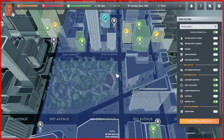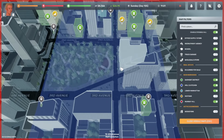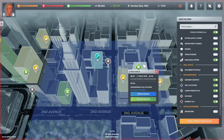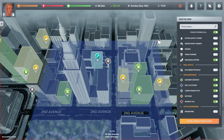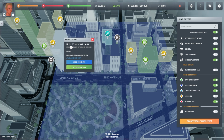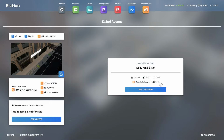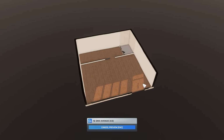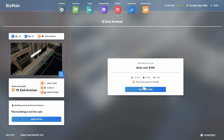So this blue is Hell's Kitchen. All these green are the retail stores, and I'm looking at a 30 customer limit. Here is 30 customers, 45% foot traffic, 30 customers, 55% foot traffic, 30 customers, 19%, that's not gonna happen. And the one I am thinking of, which is a bit more expensive to rent, is 30 customers, 72% foot traffic, which means we're going to get a lot of foot traffic in without needing to market a lot. This will cost us $6,340 just to rent at $190 a day, and it's got the same layout as our gift shop, which is awesome. So we might get this one.